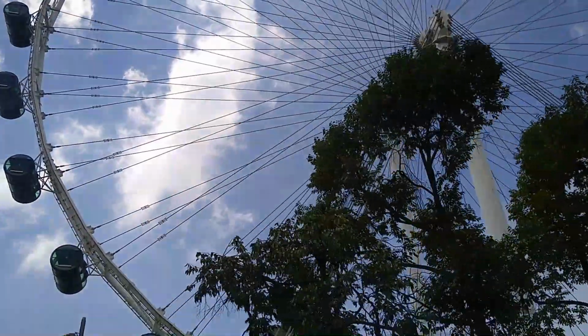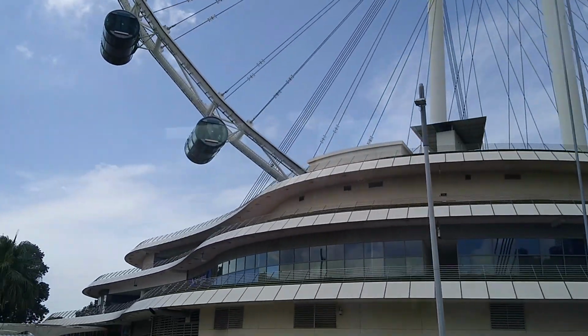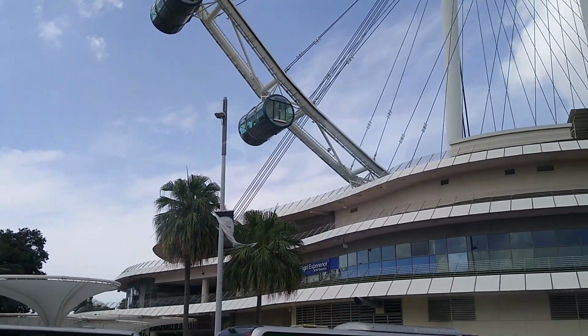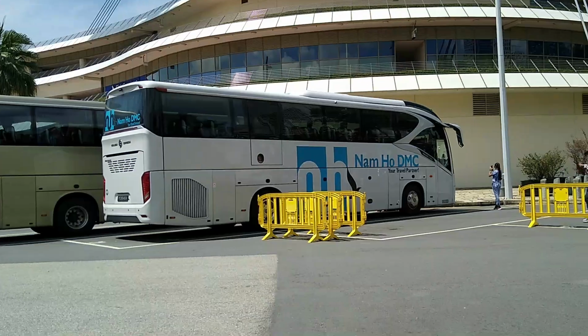Okay, about 10 minutes. Just take photos and then come back. Then we will go to Merlion Park. Then I'll give you more time to enjoy the Merlion in the river.